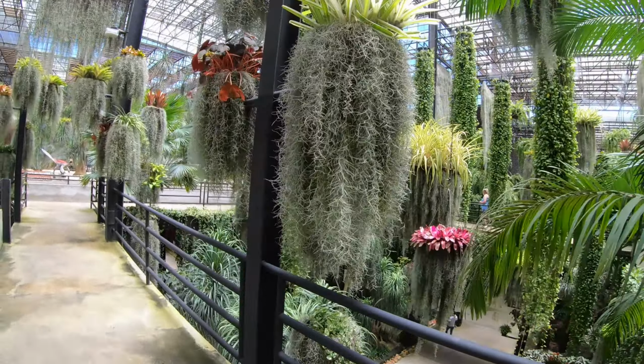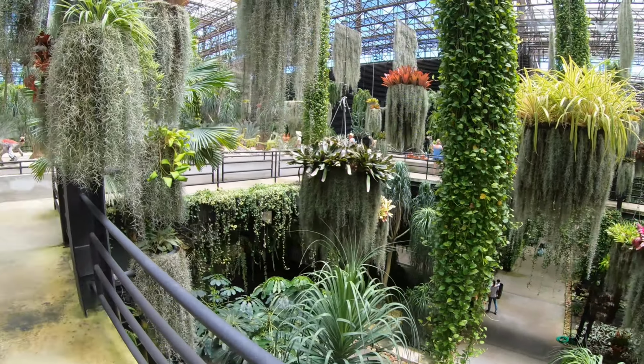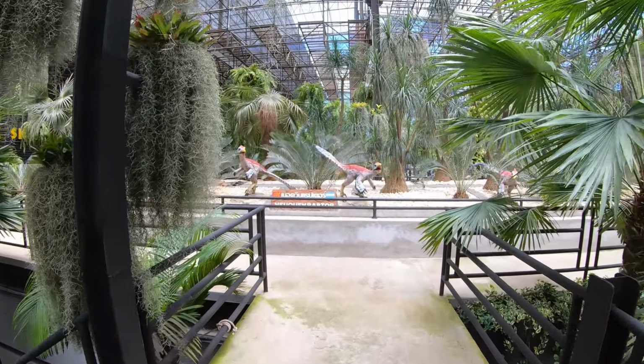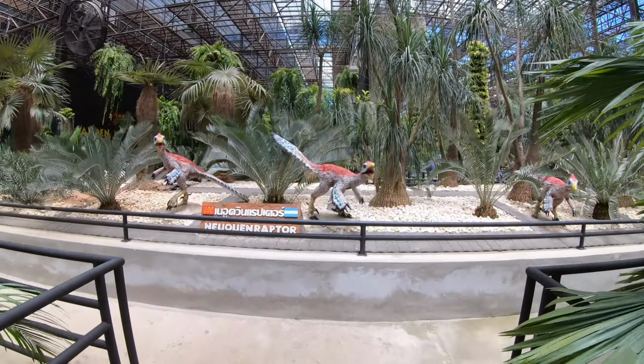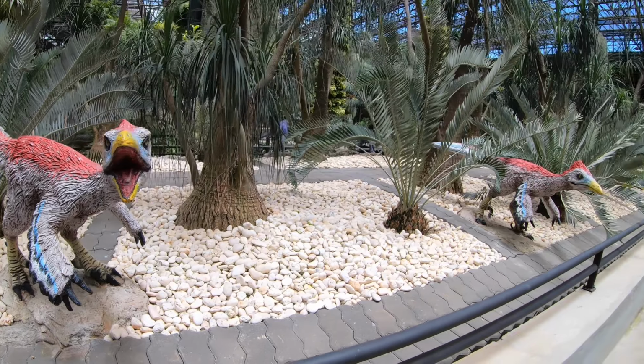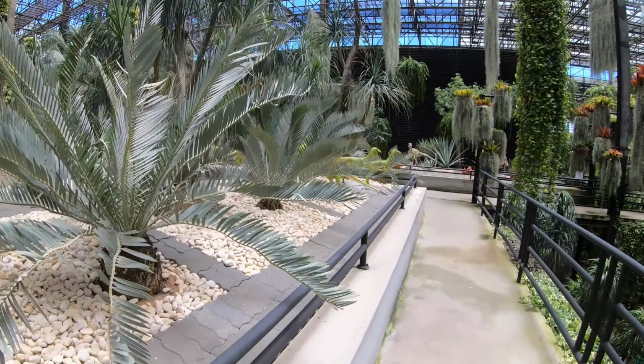I was last here at Nong Nooch well over 10 years ago, and although I thought it at the time to be a very, very large place, it's nothing in comparison with what I'm seeing today. This has expanded tremendously. They have a lot more exhibits, and they have a lot more plants.